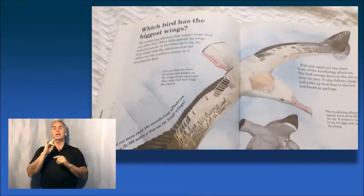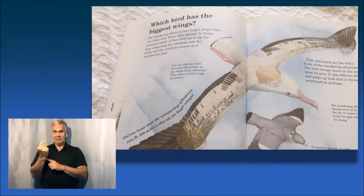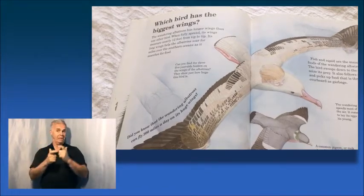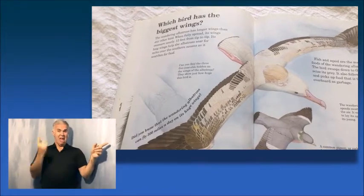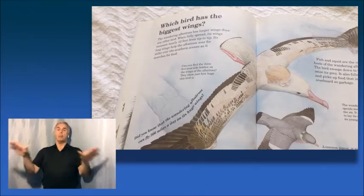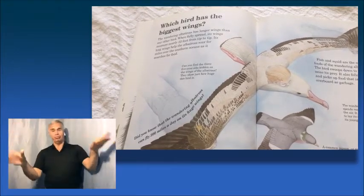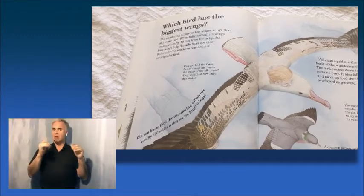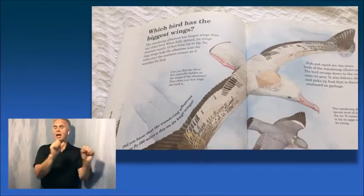Which bird has the biggest wings? The wandering albatross has longer wings than any other bird. When fully spread, its wings measure nearly 12 feet from tip to tip. Its long wings help the albatross soar for miles over the southern oceans as it searches for food.